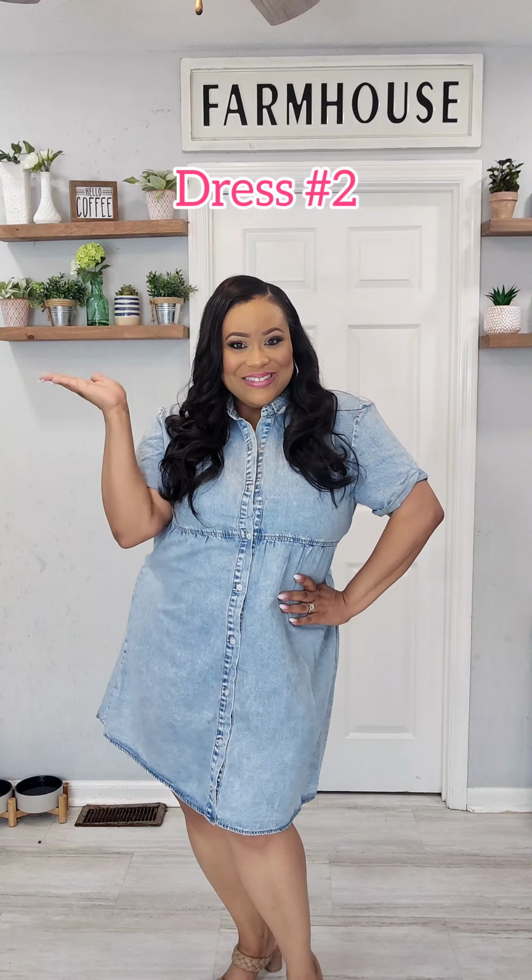Next up is this cute and casual denim dress. I love how it fits, and if you're a busty girl like me, you may need a safety pin in between the buttons, but I thought it was really cute.